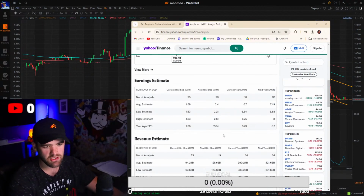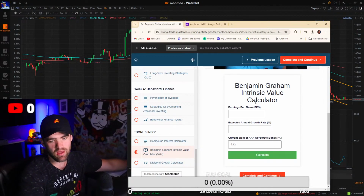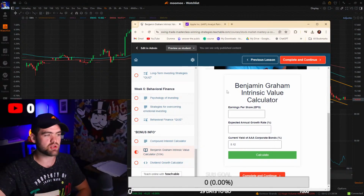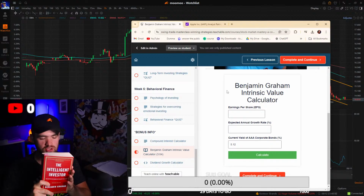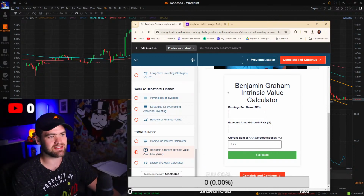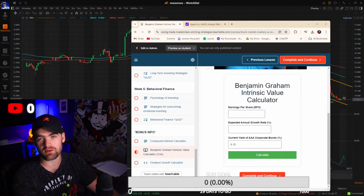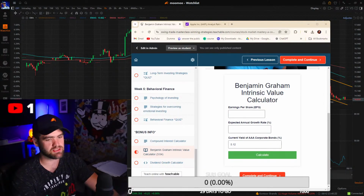So what we actually use here is something called Benjamin Graham's intrinsic value calculator. For those of you that want it, this is in our stock market course. Benjamin Graham is a world-class, or he used to be a world-class investor. He's the author of The Intelligent Investor, which is a book that Warren Buffett actually read, and it was his first book that really gave him a lot of insights on stocks. That's one of the reasons he loves the stock market, because of that book. So that's really cool.